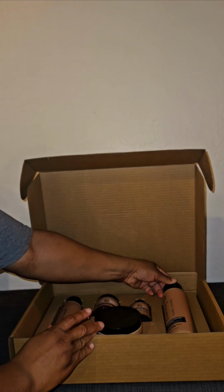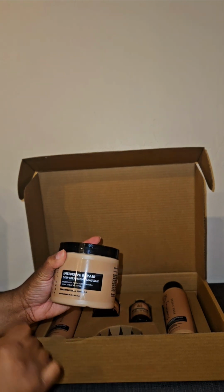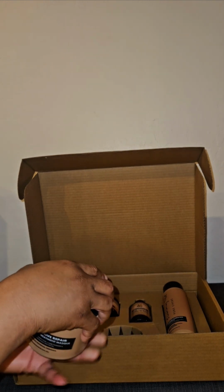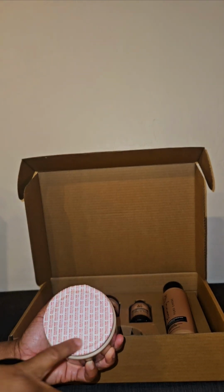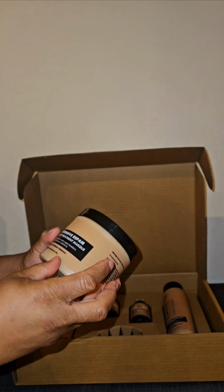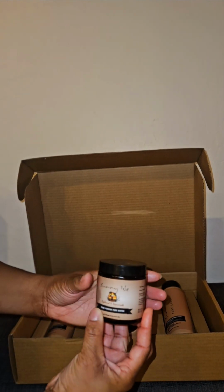Okay. And then going on real quick to our intensive repair deep treatment mask. Sorry, I still have conditioner on my hand here. It is to reverse damage. It's also infused with Chebe powder and the Jamaican black castor oil. And this one does have a seal on it to protect it. And I can smell that just a little bit through there, not much, but it has a similar smell to the other two.